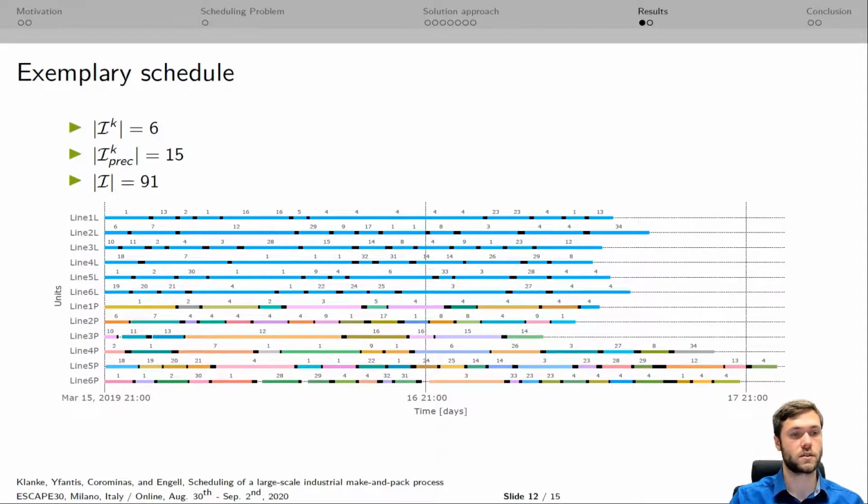A result of this algorithm looks as follows. This example contained scheduling 6 operations per iteration in the discrete-time model and 15 operations per iteration in the precedence-based model. A total of 91 products were scheduled. We can see 12 production units. The upper 6 are formulation units. The bottom 6 are packing lines.